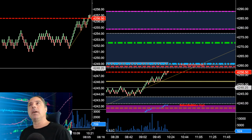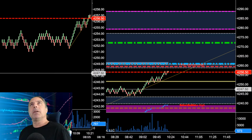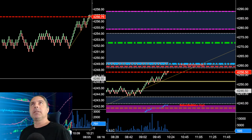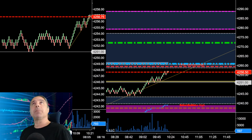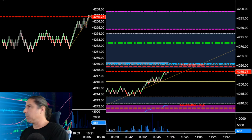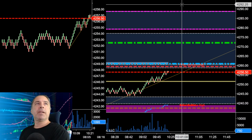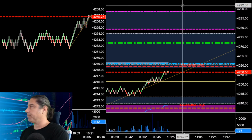Scalping, last time I did that, I think it was between 2009 and 11 or 12, and then I stopped. I'm just an intraday trader looking for a minimum of 10 to 15 points.